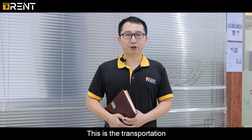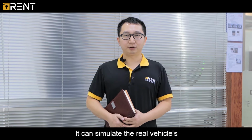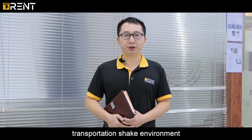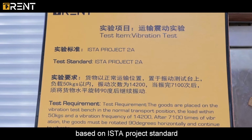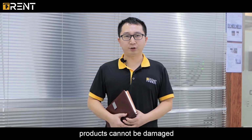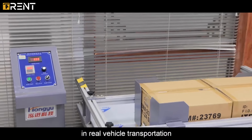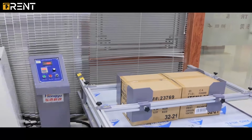This is a transportation shake simulation test machine. It can simulate the real vehicle transportation shake environment based on ISTA project standard. In this test, product cannot be damaged, so that ensures good safety in the real vehicle transportation.